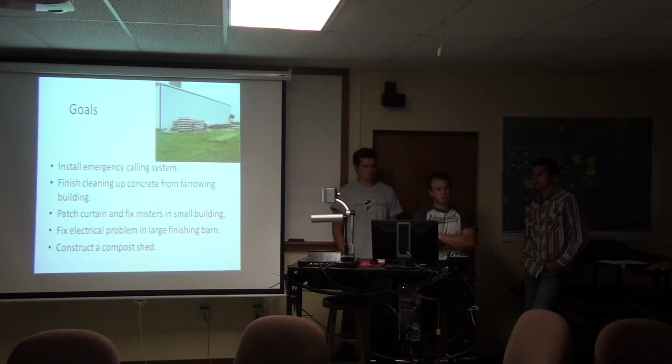Is it the misters? Okay. The fans are running when we went through there. There might be some stir fans. Also, like building and grounds said, construct a compost shed. And in this picture, this is where we want to put it. That's where the bus was earlier too.